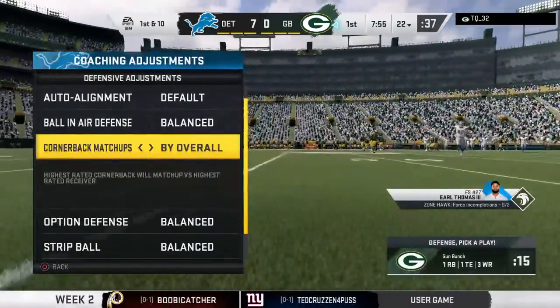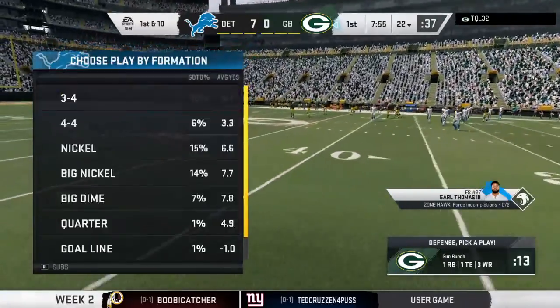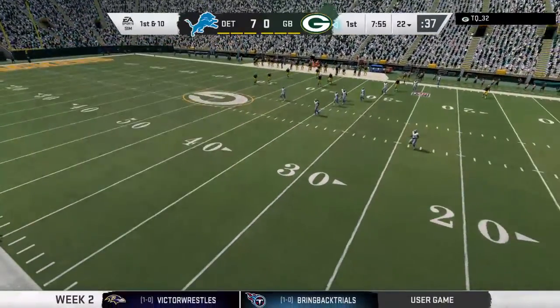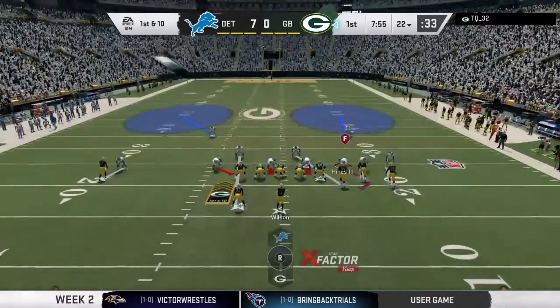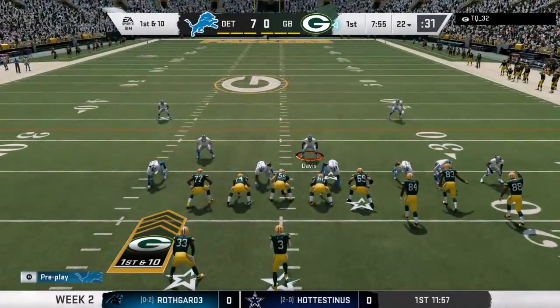Let's go. 380. 53. Mike. Hey, that QB's trash. Let's go.